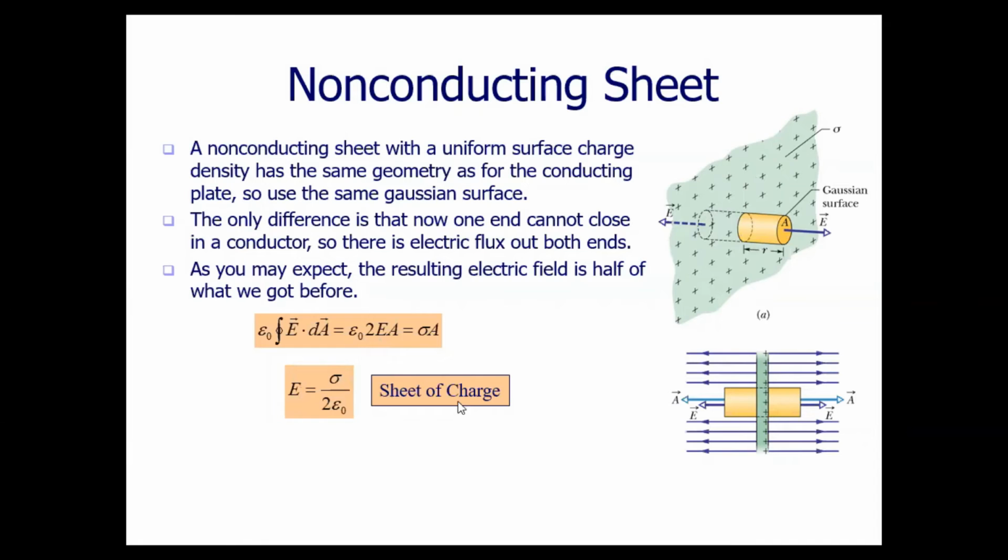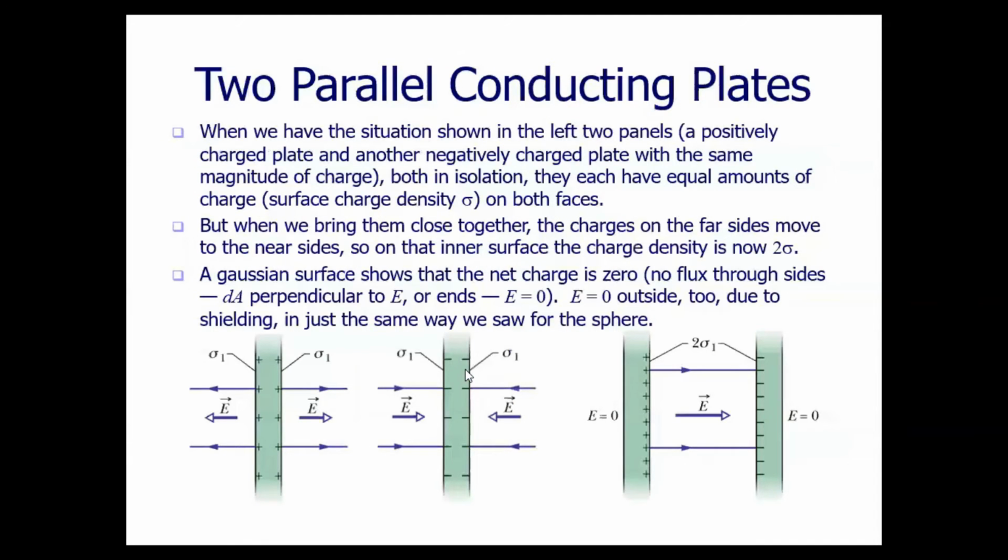Okay, so in the time that has remained, we are going to look at an interesting situation where we have two parallel conducting sheets. Remember, these sheets are conducting. Okay, let me just read this. When we have the situation shown on the left, maybe let me give you a picture of what has happened. So this is a conducting sheet.